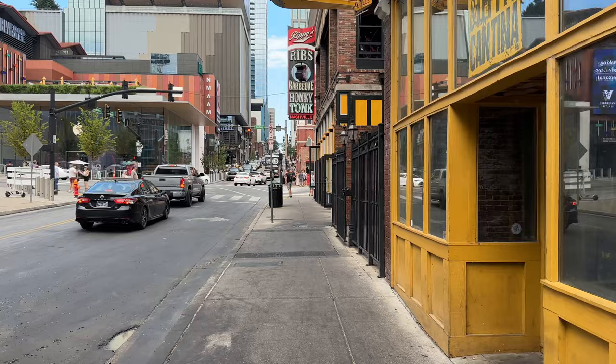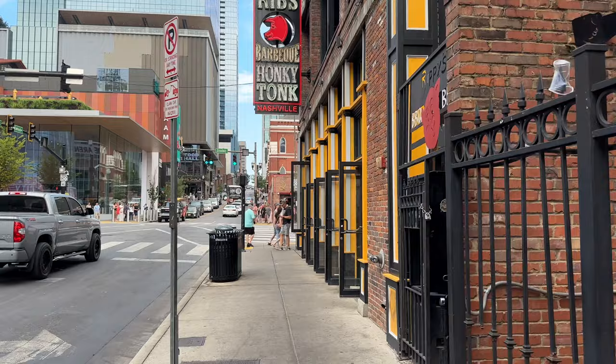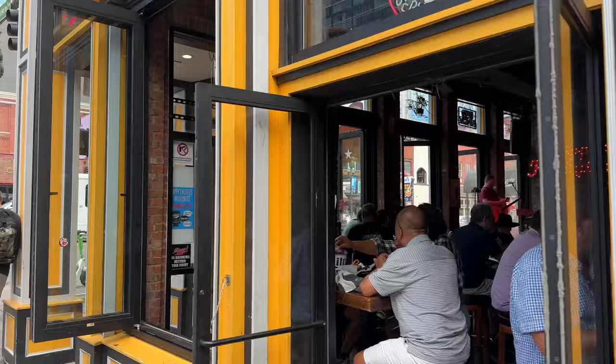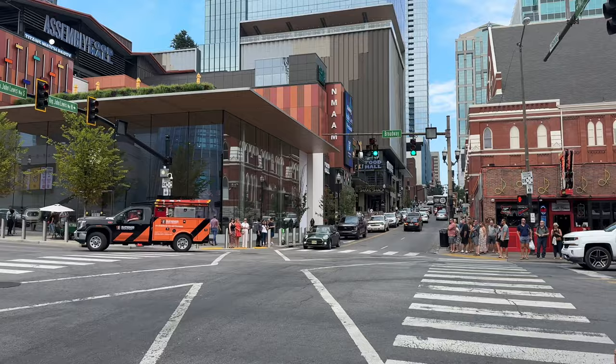Pancho and Lefty's Cantina. Great song. Some good music coming out of this one here. Sounds like they're upstairs. Oh, there's a bar down. There's a band upstairs and downstairs. We'll go down this way and back up the other side.